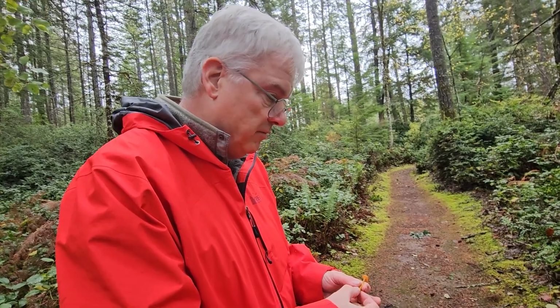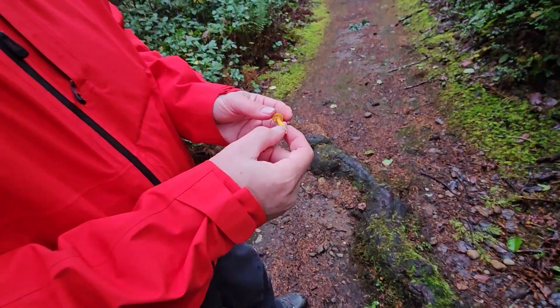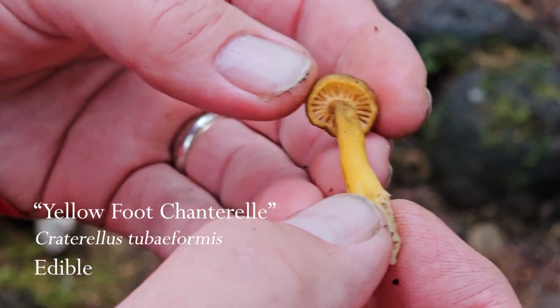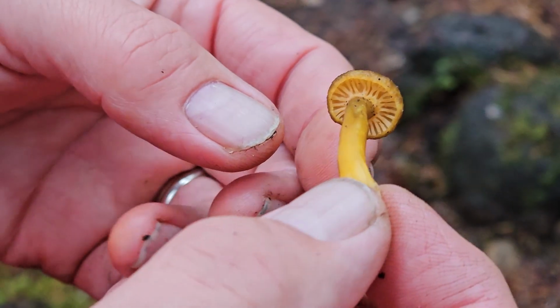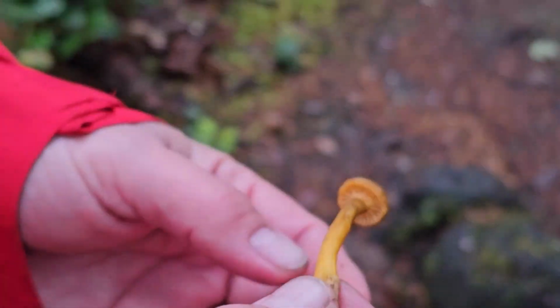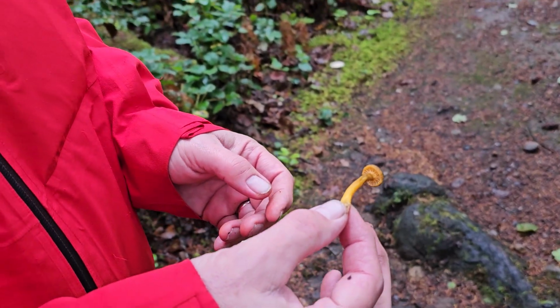So you don't have to cut it; you can feel it's hollow. But they're all chanterelles. They have these thick gills that don't break off like russulas or some other mushrooms. They kind of go down the stem a little bit, and this is one of the yellowfoot or winter chanterelle group, which come out really late in the season, often in mossy areas and deep forest, usually in clusters and big groups.